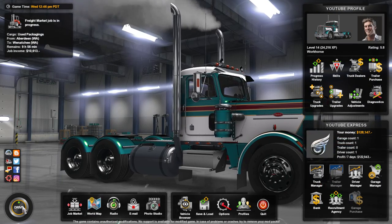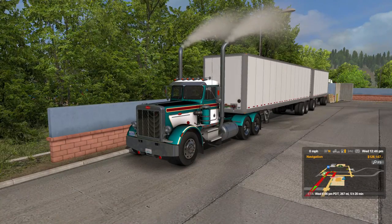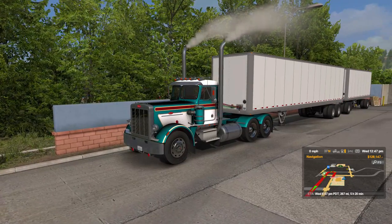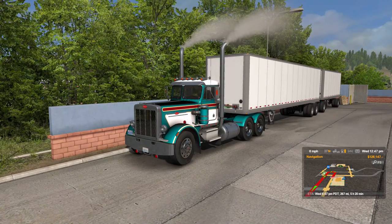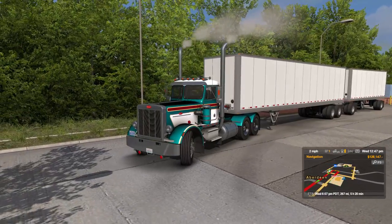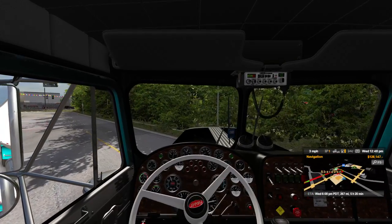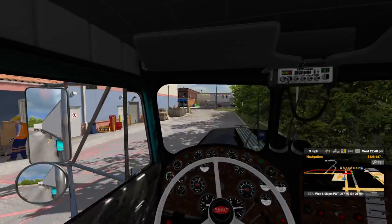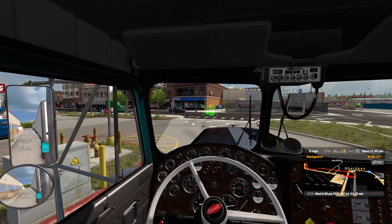So, look at the pretty truck. Isn't it pretty? Alright. Get moving. Double trailers, Rocky Mountain double, full-size 53-foot in the front, and a short, probably 36-foot in the rear. I had to blow the horn. You gotta blow the horn. Look at that long trailer in the mirror. Look at that. Alright, here we go. This beautiful 359 we got from RTA MODS.